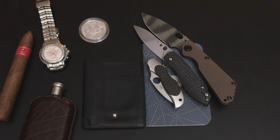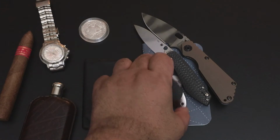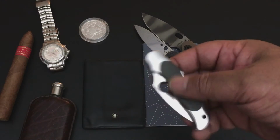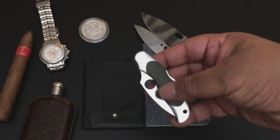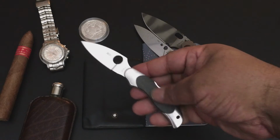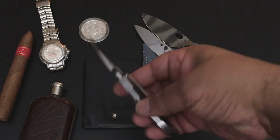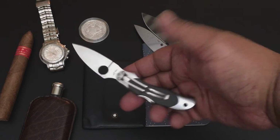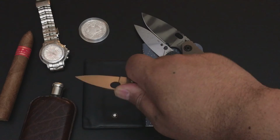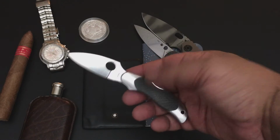Now let's talk knives. Yes, I know, it's like a broken record: Spyderco Kopa, Spyderco Kopa, Spyderco Kopa. It's your fault. You got me hooked on the drug. I carried one last week, and now every single morning, it's like 5:30 in the morning, and I'm playing with my Kopas. Is that unbelievable? Well, there it is.